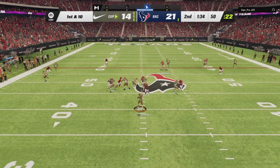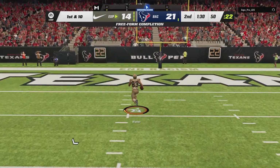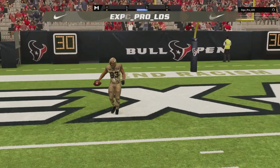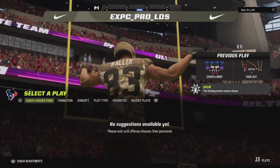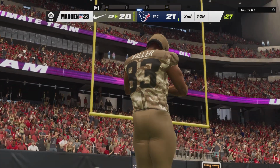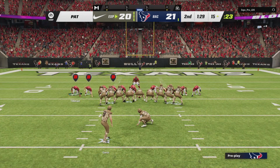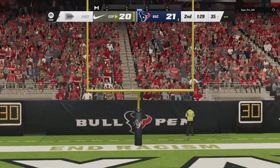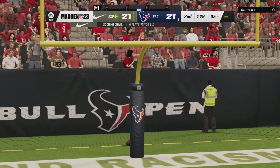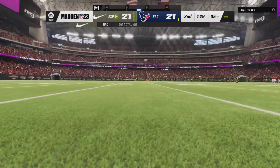From the midfield stripe, they'll look to throw. Got a man, it's Darren Waller. Touchdown! Darren Waller, 50 yards. And his guys are an extra point away from tying this thing up. Extra point try good by Gano. And that is going to tie our game as we approach halftime.